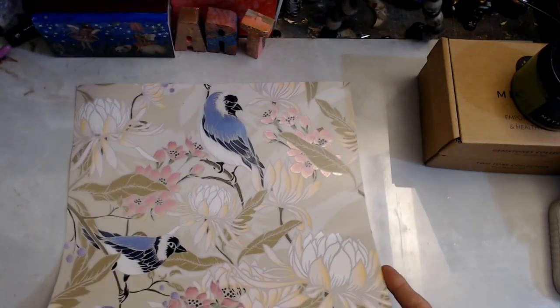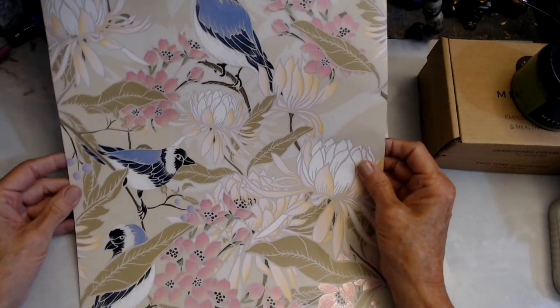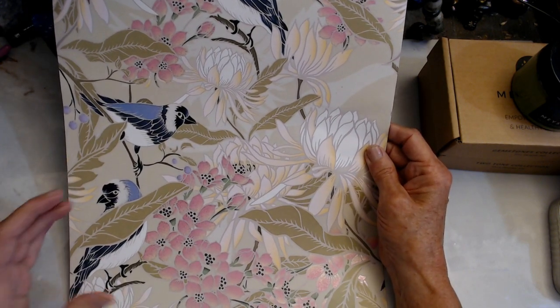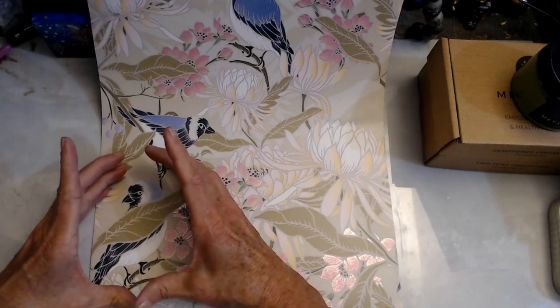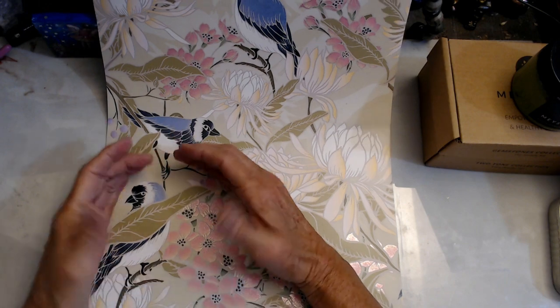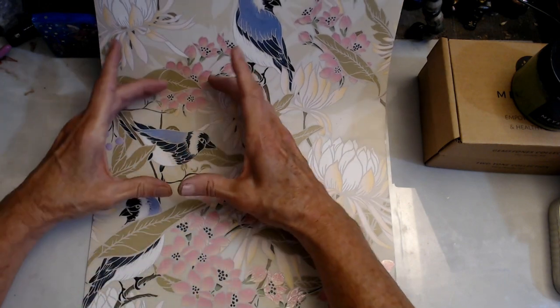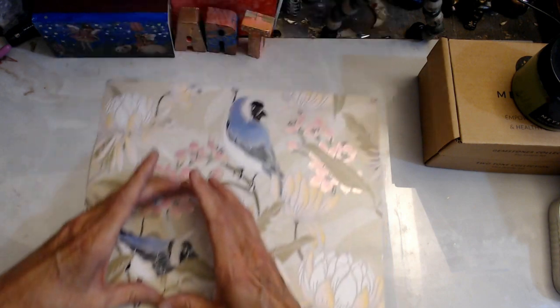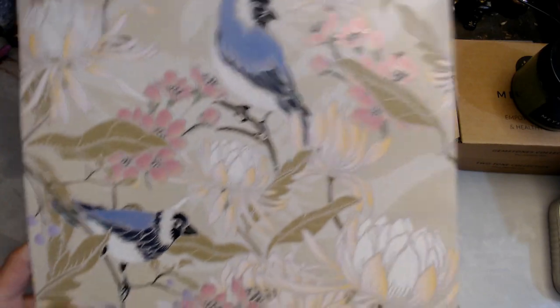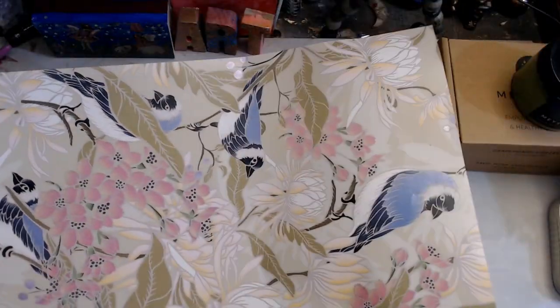This is a piece of wallpaper that they had there. They have all different kinds of styles. I always thought they were placemats, but I guess they could be. Anyway, if I take these like this, I could make a coaster, and then I have one I could make like that, and then one like that, right? So I'd get 4 coasters out of this because there's 4 birds on here. And yeah, got that. So try that.